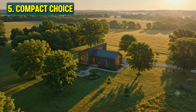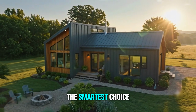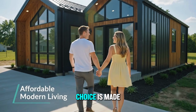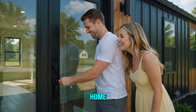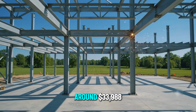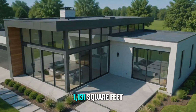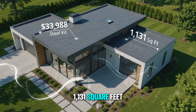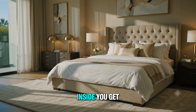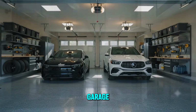5. Compact choice. Sometimes a smaller home can be the smartest choice. The compact choice is made for people who want a simple home without spending too much money. The steel building kit starts at around $33,988 and offers about 1,131 square feet of living space. Inside, you get 2 bedrooms, 2 bathrooms, and a 2-car garage.